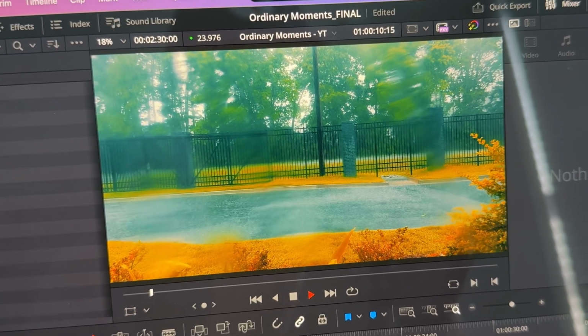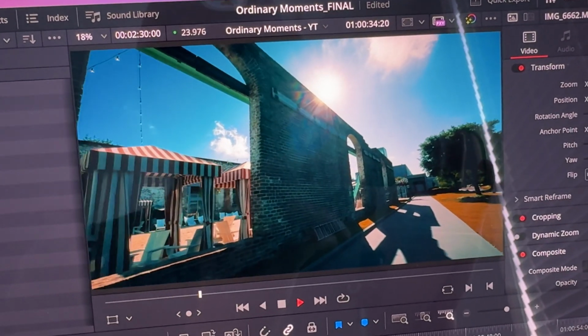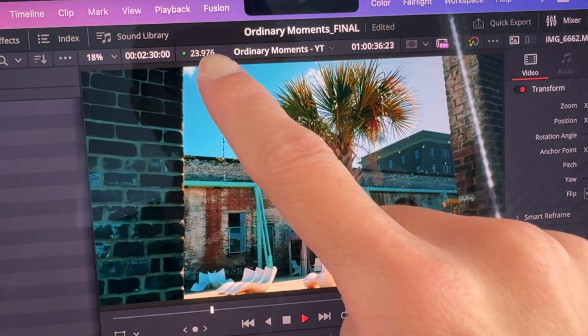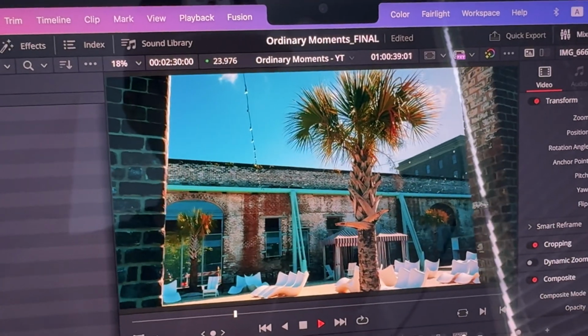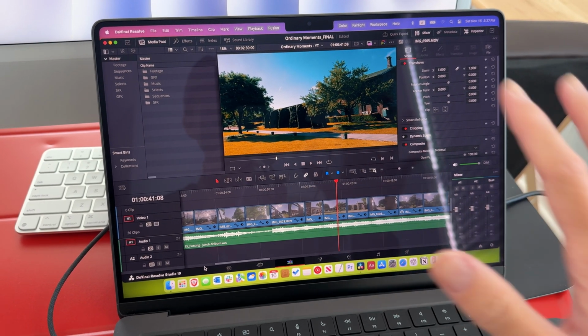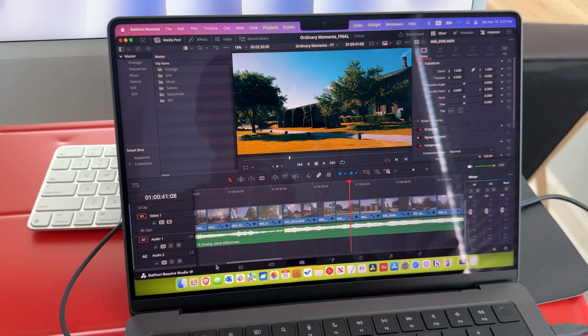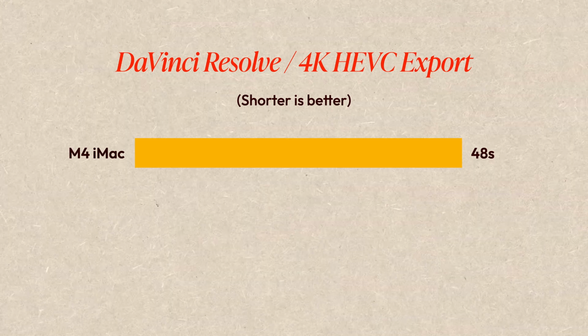Still really smooth. And you can see it's playing in real time. So compared with what happened in Premiere, it doesn't seem like there's any challenge for DaVinci Resolve over here. Everything just looks so smooth. Then I did an export test.